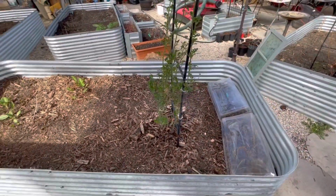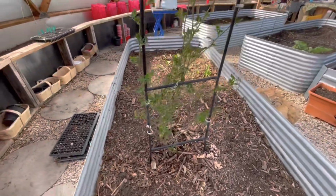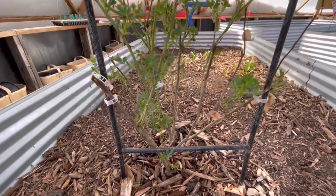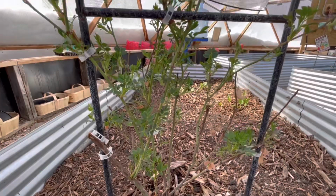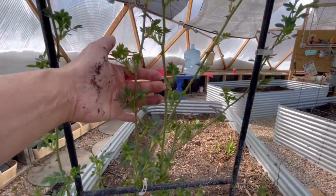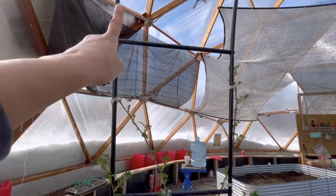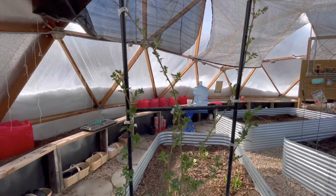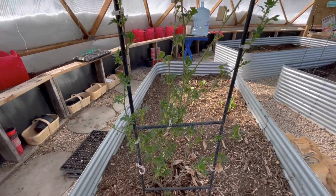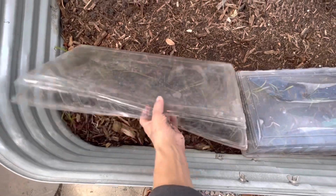But they're doing great. And since I'm here, let's take a look at the roses. Check this out. Isn't that awesome? I can't believe how many leaves I have on these. I'm convinced this year that the roses are going to go right up over the trellis. And then just in front of it, below it, we have our rice.